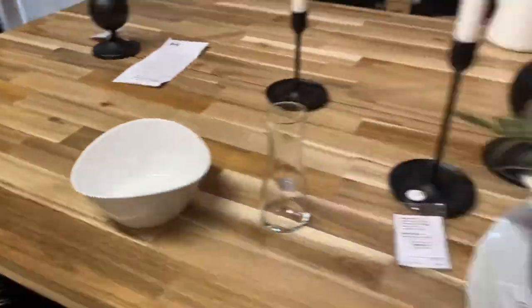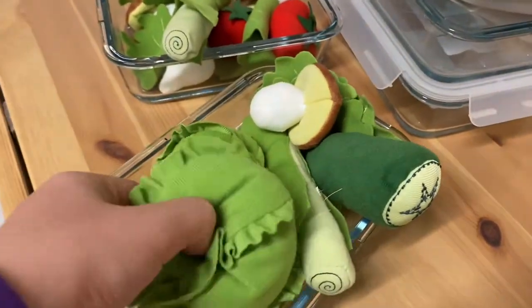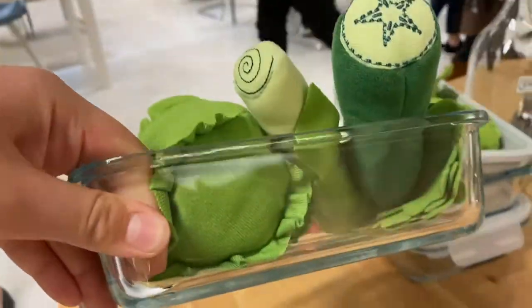Guys, IKEA sells chocolate. This makes a good sand bath, obviously not with the vegetables in it, but just by itself.